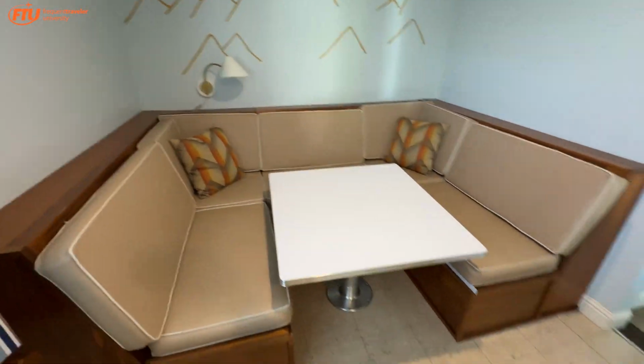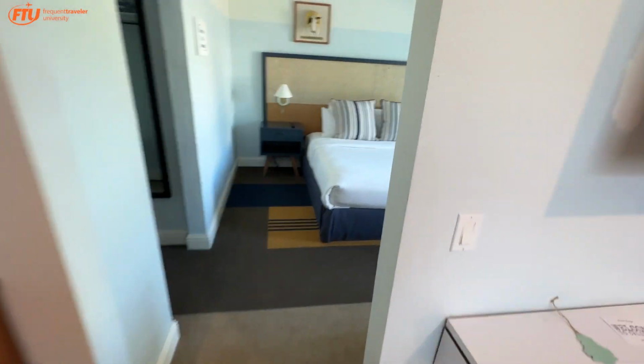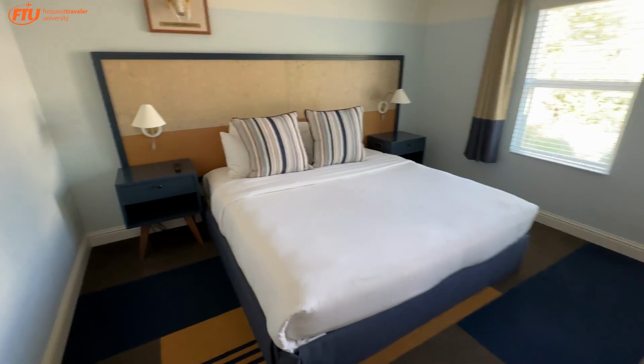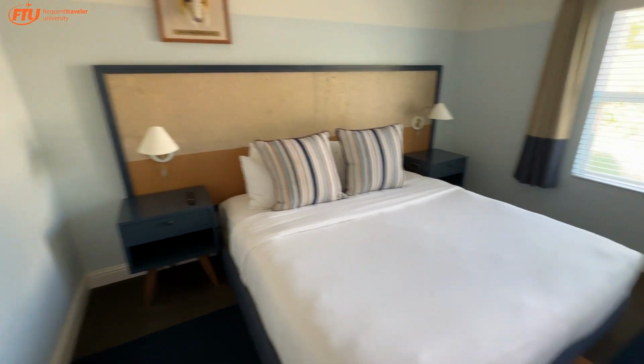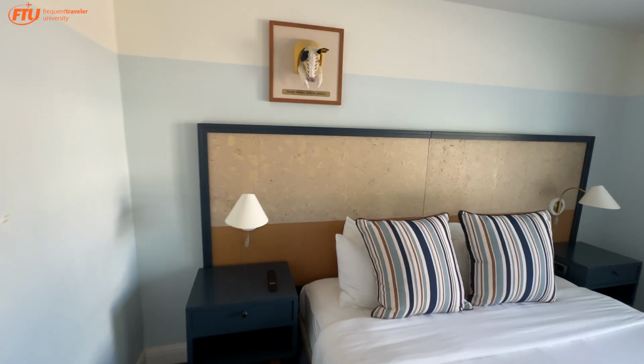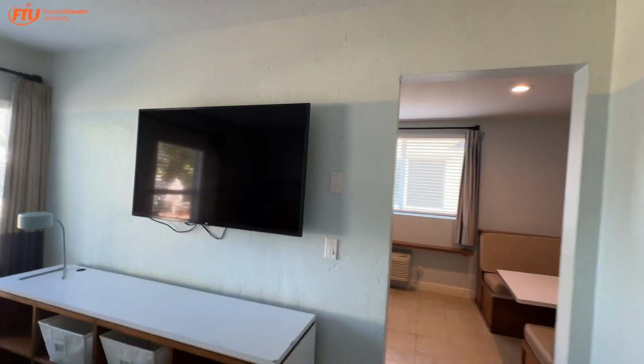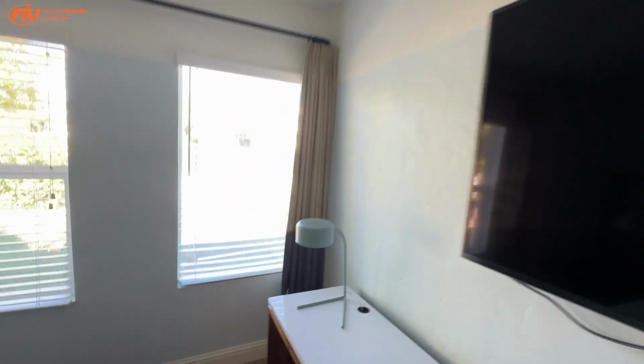This is like a little camping room. I don't know what this is, but it looks like kind of like a junior or something. And no selfies in the bathroom. It's good to know. And somebody actually made it. That's so cool. You got a farthest westward traveling armadillo hanging on the wall. And that's $200 a night, so I guess so.